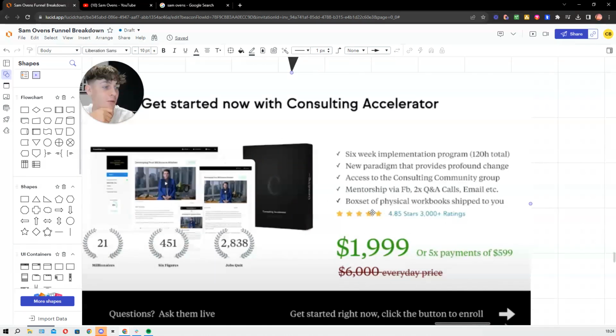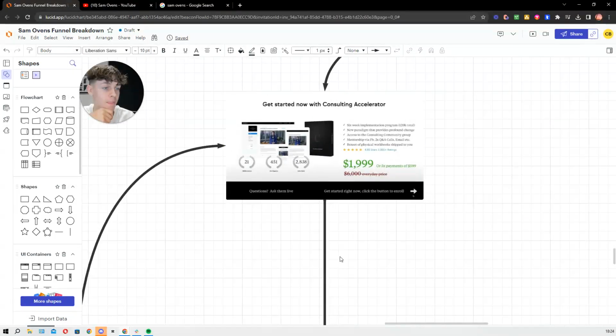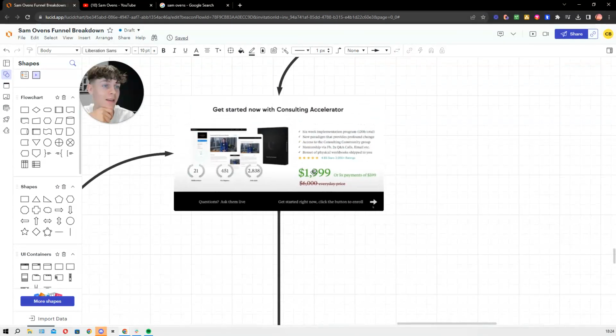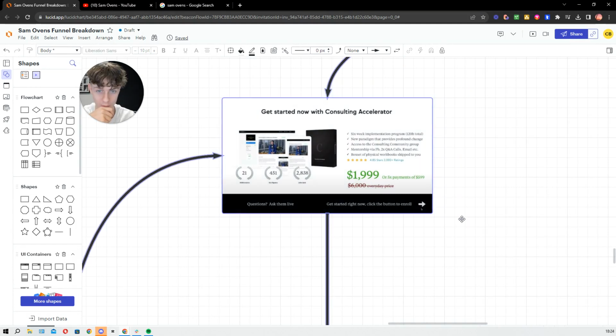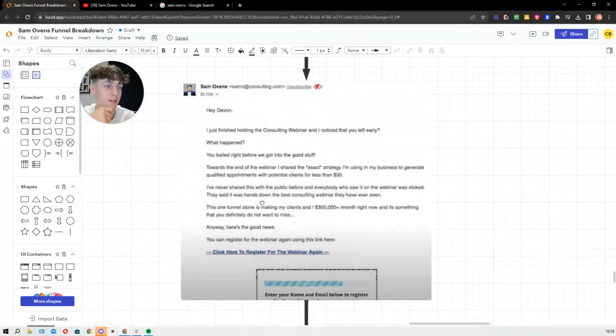He just put it up there, put ratings, more social proof. And then he said, if you want, you can do payment plans of $599. And yeah, so if you didn't buy, let's say you didn't buy here, that's fine, because he knew that his retargeting ads, and he had amazing SOPs, so standard operating procedures, to account for that, which most of you guys watching this don't. So let's say you left the webinar early, he would say, I just finished holding the consulting webinar, noticed that you left early.